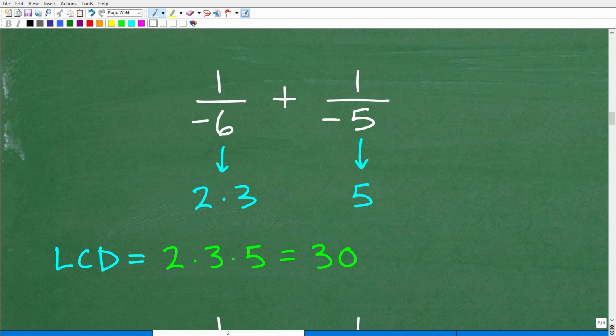All right, so here, again, let's just forget the negative numbers right now. We'll add those in. Let's just concentrate on the 6 and the 5. The LCD, the lowest common denominator, is effectively the product of all the prime factors in the numbers of the denominators, okay? We can have multiple fractions that go down the line. So any numbers that are in the denominators, we need to look at the prime factors of those numbers.